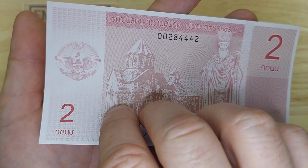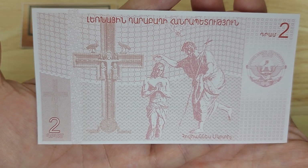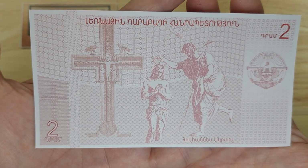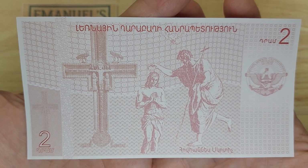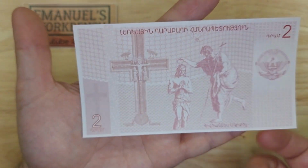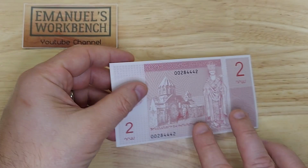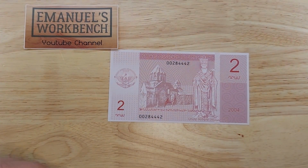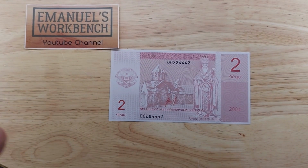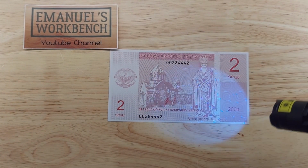Let's look at the other side. And again, this looks like it is the baptism of Jesus by St. John the Baptist. We have the coat of arms over here. Really, really cool. Let's see if this banknote has any reaction to UV light. We have blue UV fibers throughout the note.